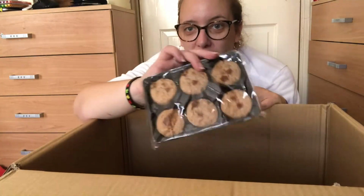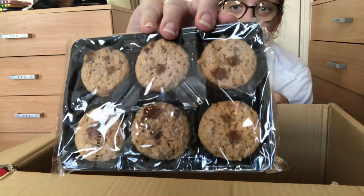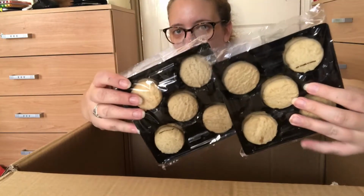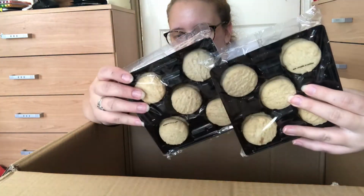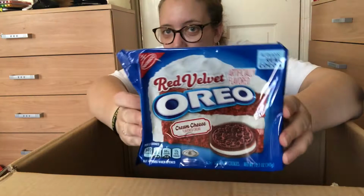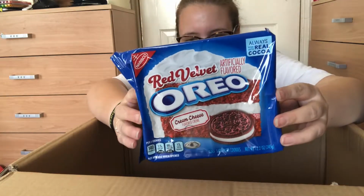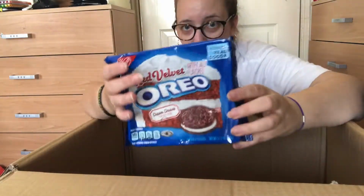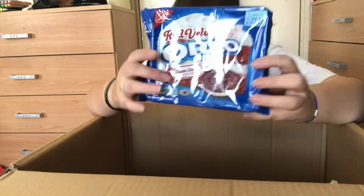We have a packet of chocolate chip biscuits for 35p. We have 2 packets of shortbreads. They were 35p a packet. We have a packet of Oreos. They're red velvet Oreos. Now, all of my children absolutely rave about Oreos. This was £1 for the packet.